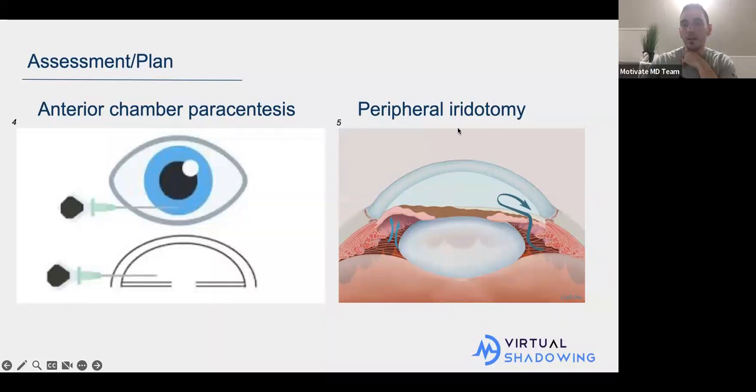This laser procedure that we talked about is called a peripheral iridotomy. This allows the pressure in the eye to be relieved by creating a hole in the iris. And we'll talk about why that works.